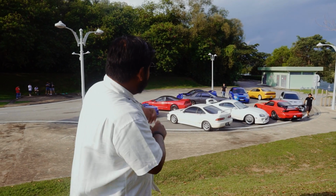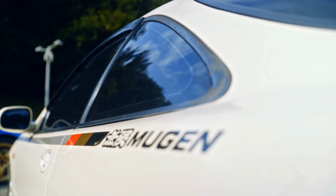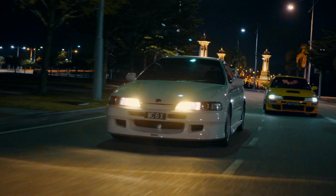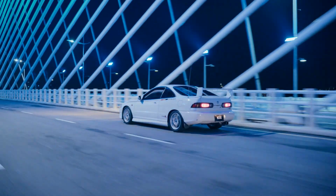From the front, okay, we've got the DC2R. So this car is a 96 spec DC2R. It's got the full Mugen kit and everything. Underneath is still pretty stock though. To drive, of course, it's Honda. It's very much front-wheel drive Honda. The Integra is, of course, the first front-wheel drive Type R Honda.